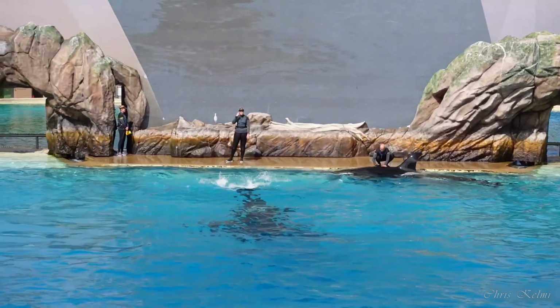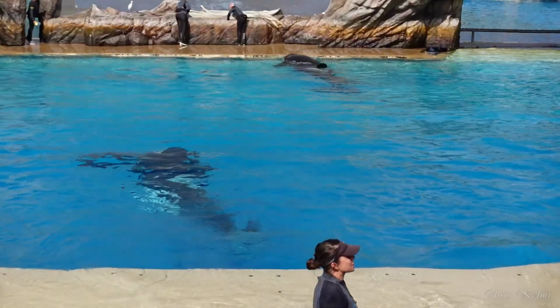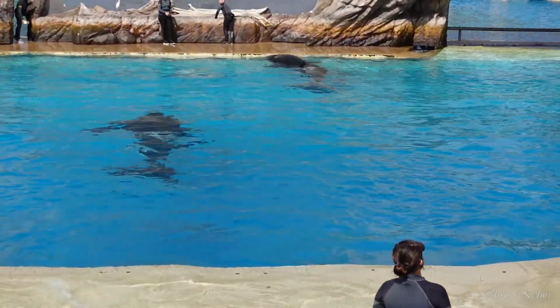Nakai just turned 20 years old. He lives here with his sister and his brother, and he loves to interact with his trainer. He's inspired millions of guests just like you. He's also participated in many research projects aiming to help his wild counterparts.